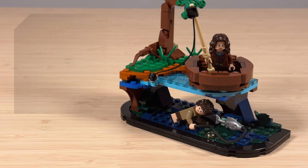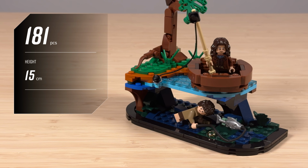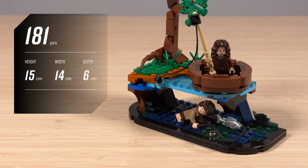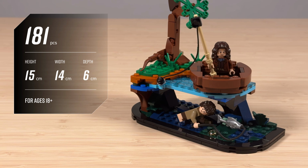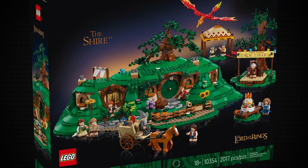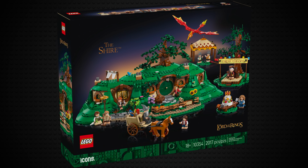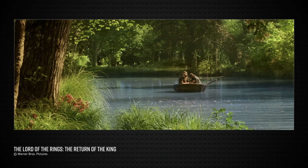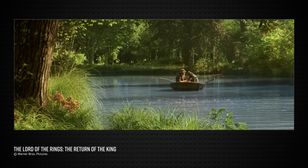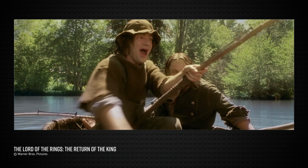This gift with purchase model is made up of 181 pieces and measures over 15 centimeters high, 14 centimeters wide, and 6 centimeters deep, and it is rated for ages 18 and up. This is an exclusive gift with purchase set that launched with set number 10354, The Shire, on the 2nd of April 2025. It depicts the Stoor-hobbits Sméagol and Déagol's unfortunate discovery of the One Ring during a fishing trip on the Gladden River in the opening scene of The Return of the King.